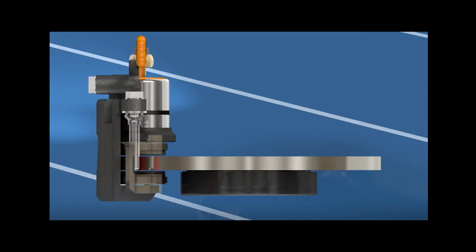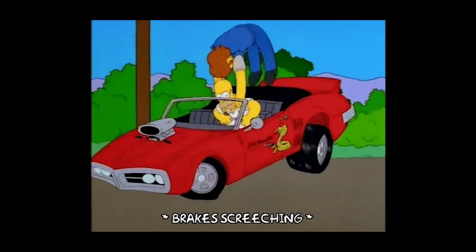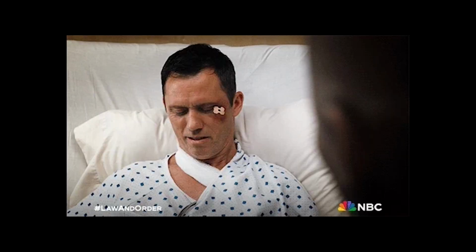When you press that pedal, you're sending a force through a system of fluids or electronics that clamp down on your wheels, creating friction and bringing you to a smooth halt. That's just the basics, but don't worry.